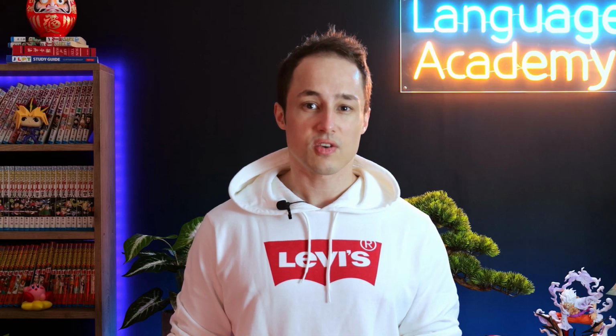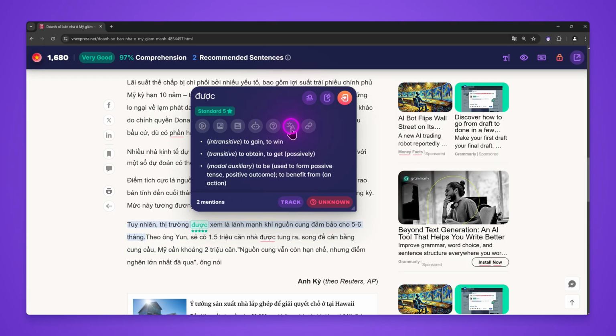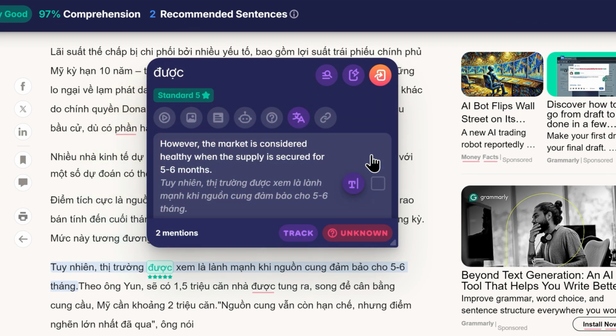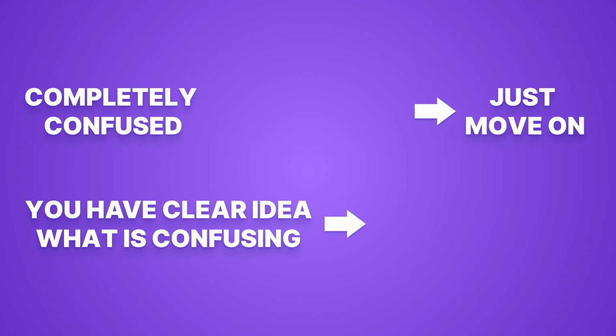However, if you still don't understand the sentence, go ahead and check the translation. You can do this by clicking the Translate button in the pop-up dictionary. Sometimes comparing the original sentence and its translation will give you enough information to understand what it means. If you still don't understand it, then ask yourself if you are completely confused or if you have a clear idea of what it is you don't understand. If you are completely confused, just move on. The sentence is not low-hanging fruit and it's not worth learning yet.